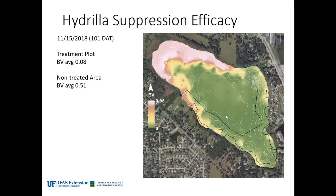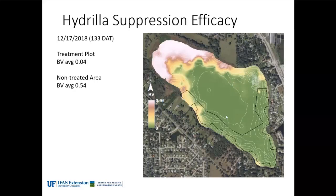Moving on, you can see at 35 days after treatment, herbicide effect taking, here's time 0. Here's 1 month later, you can see how the herbicide is performing: 26% in the treated plot, 44% in the non-treated. Let's move on into 2 months after. Then we're getting into 3 months. You can see how the herbicide has progressed nicely with suppression of SAV within the treated area and some of it outside of it, but mostly confined to within that treated area.